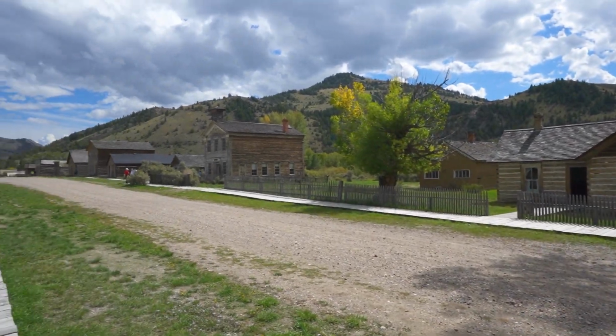But today we are checking out a really cool Montana ghost town. This is Bannack State Park. We're pretty close to the border with Idaho. From what I understand, this was actually the capital of Montana when Montana was still a territory.